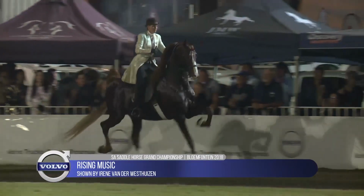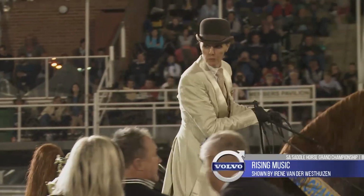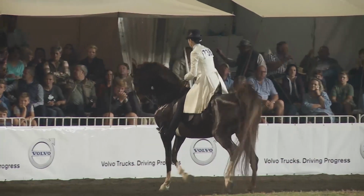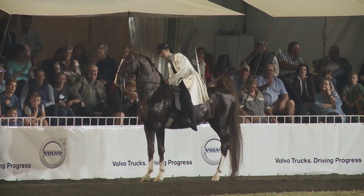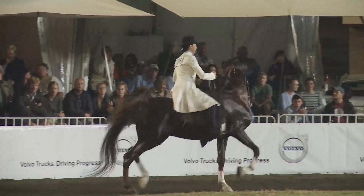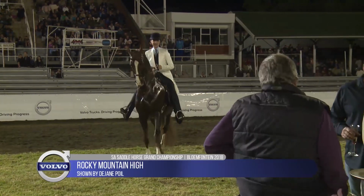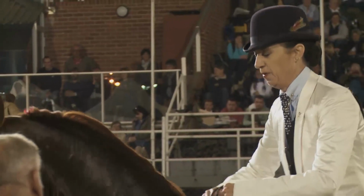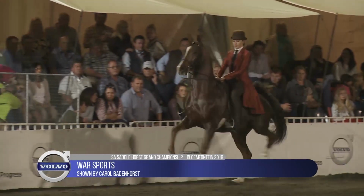South African Grand Champion five-gated horse is Rising Music, shown by Irene van der Westhuizen. Reserve champion is Rocky Mountain High, shown by Dejani Boyle. In third place is War Sports, shown by Carol Badenhorst.